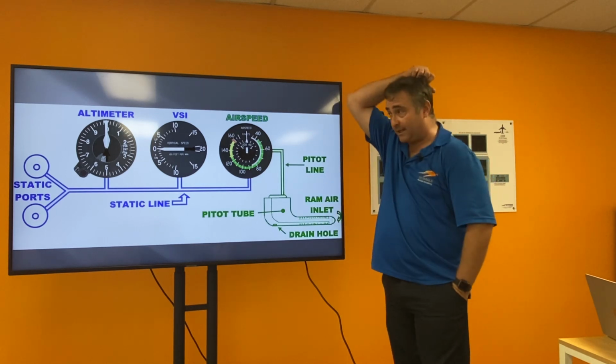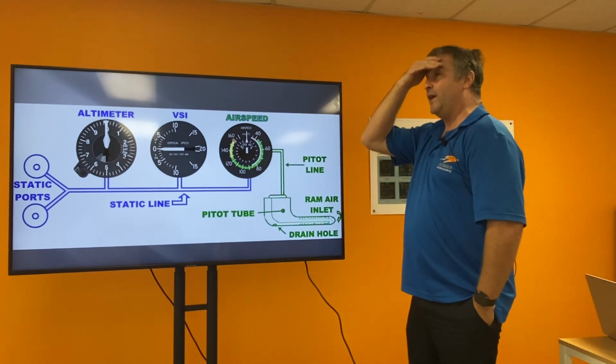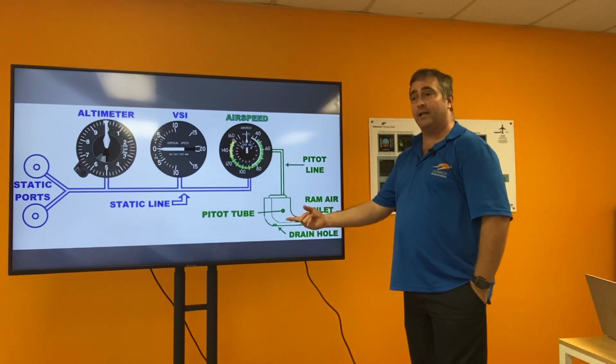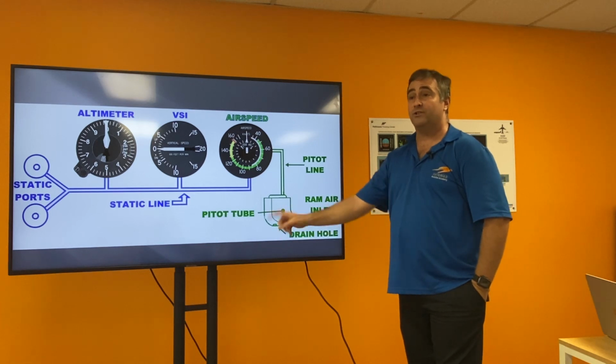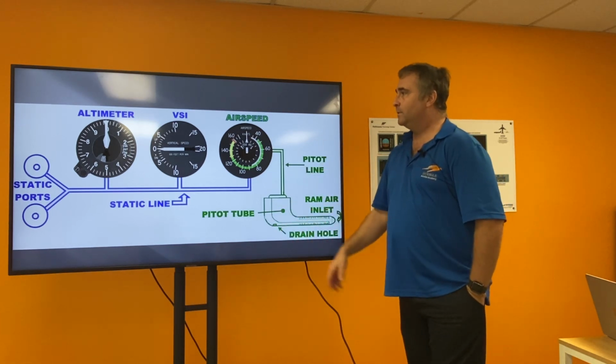I think I got some nice slides that'll do better than me just sitting up here talking about what happens when these things fail. Just know that I have a ram air inlet and a drain hole that will allow some debris or some contaminants, primarily moisture, to come out.